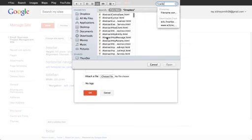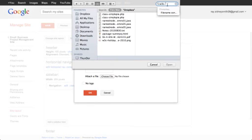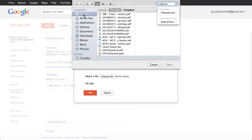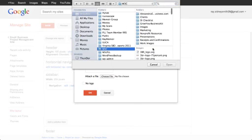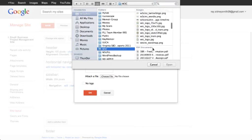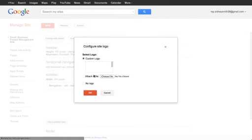Let's see what we have here in terms of my company logo. And, oh well, let's see, where is my company logo? I know it's in here somewhere. Here, so I decide to put in this logo. We're going to just put a tiny logo in here. I select my logo, and you'll see that it'll display a preview of that logo once it loads. There it is. Click OK.